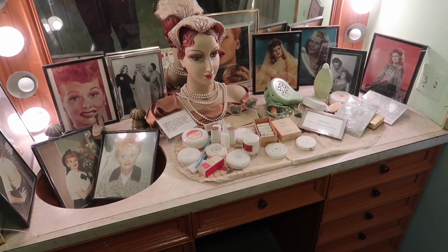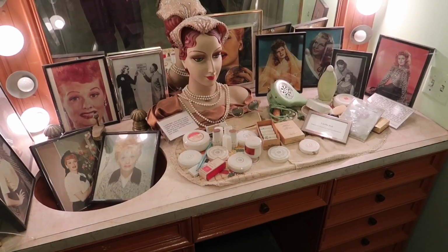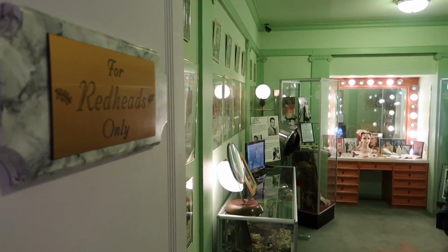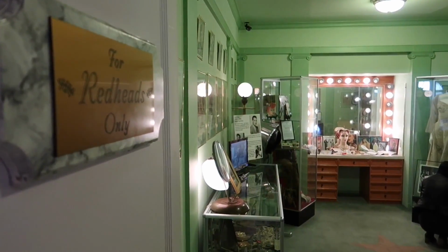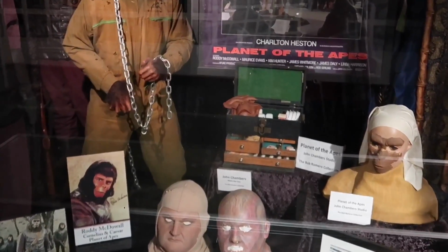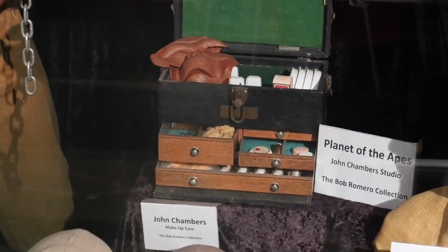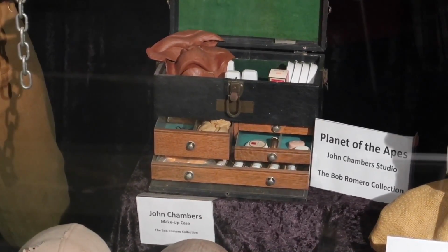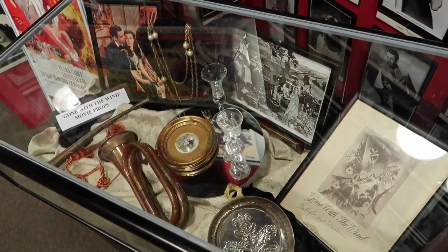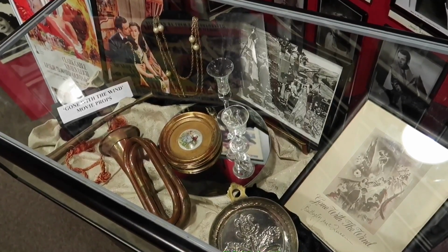This is pretty incredible. This is the exact spot and the desk where Lucille Ball became a redhead. She stepped into this room and the rest is history. Some of the makeup procedure from the Charlton Heston classic Planet of the Apes. Look down in that case there, John Chambers Studio. That's incredible. I love that movie. Even some Gone with the Wind movie props, one of the first films to be deemed an epic. It truly is an epic film.